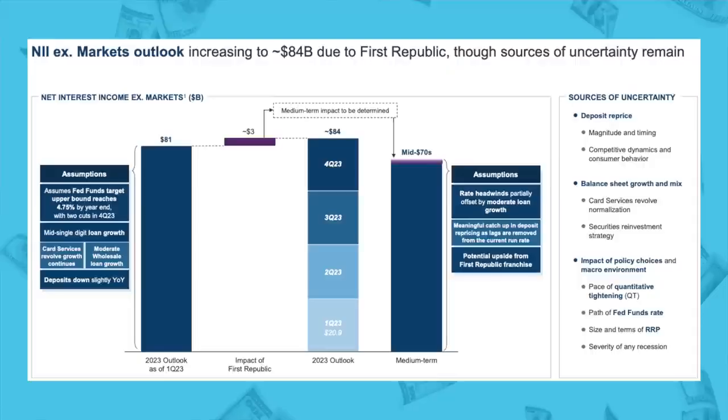JP Morgan is looking for NII of $81 billion in 2023, and this was prior to the First Republic acquisition, which is now supposed to be accretive by $3 billion in terms of NII through 2023.